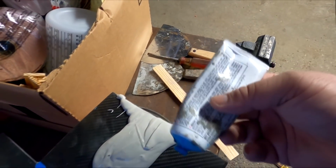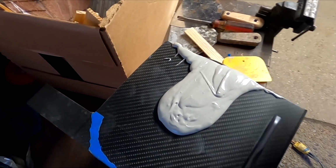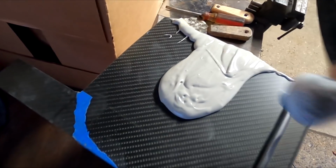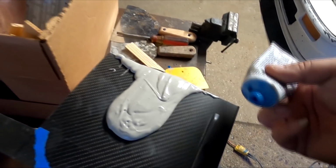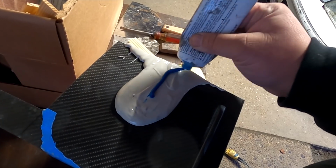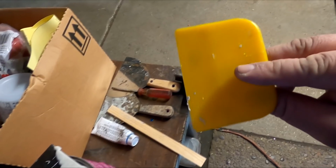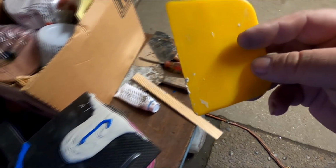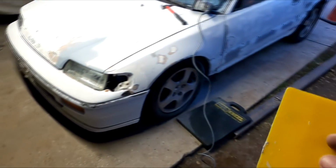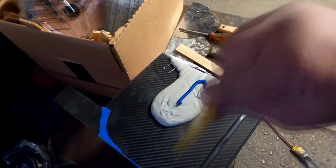Now you have to read the instructions to know how much cream hardener you apply to the amount of body filler you have here. I've done it so much that I already know, but I'm going to add a little bit more just in case because it's cold. I want this to harden up a lot quicker. It's important to have a really nice spreader so you can apply the filler as smooth as possible. You want to lay this down as smooth as possible to avoid having to sand hard edges for a very long time. So I'm going to go ahead and mix this up.